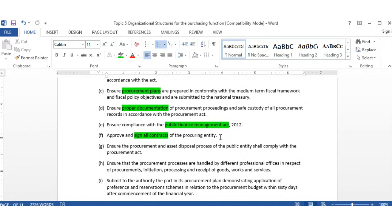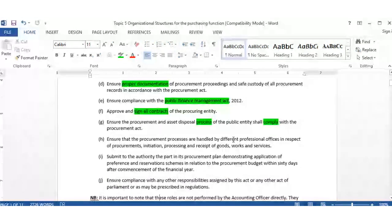So another role is that they ensure the procurement and asset disposal process complies with the Procurement Act. Basically, they ensure that the process itself is compliant with our act. Then they ensure that the procurement processes are handled by different professional offices. Now let me first handle the word professional.